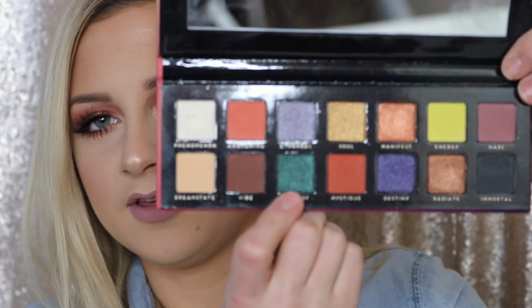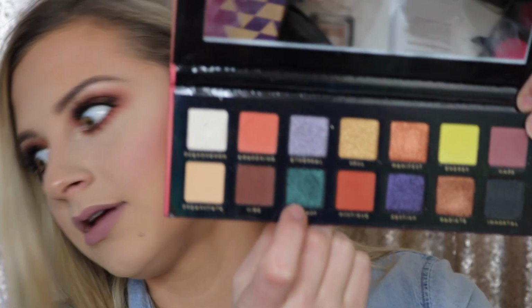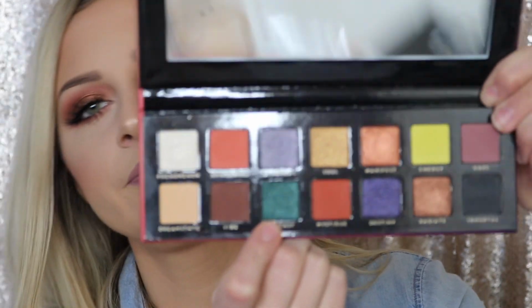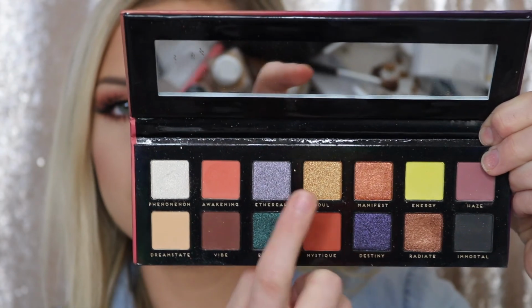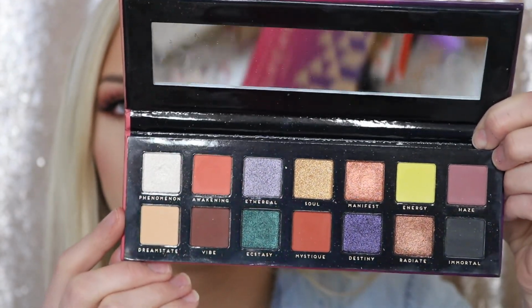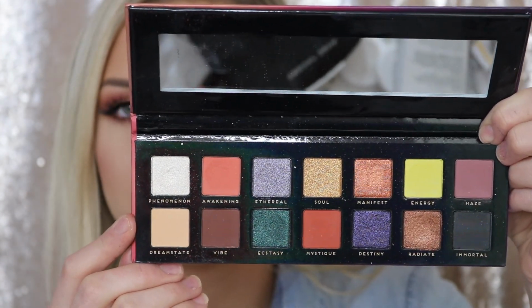I remember I swatched this one the night I got it and I was like, what? So this one is absolutely beautiful. I love the different shades that are in here, and so pigmented. They last all day.